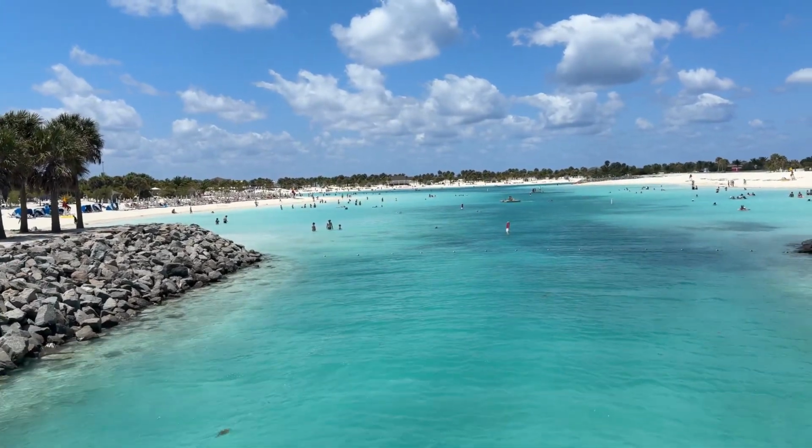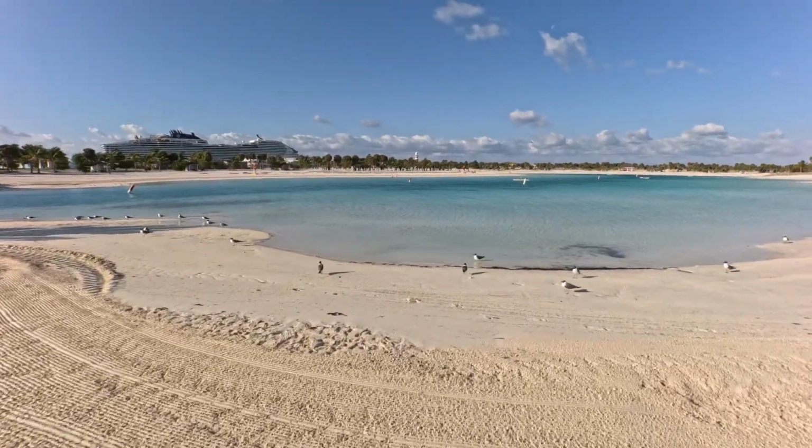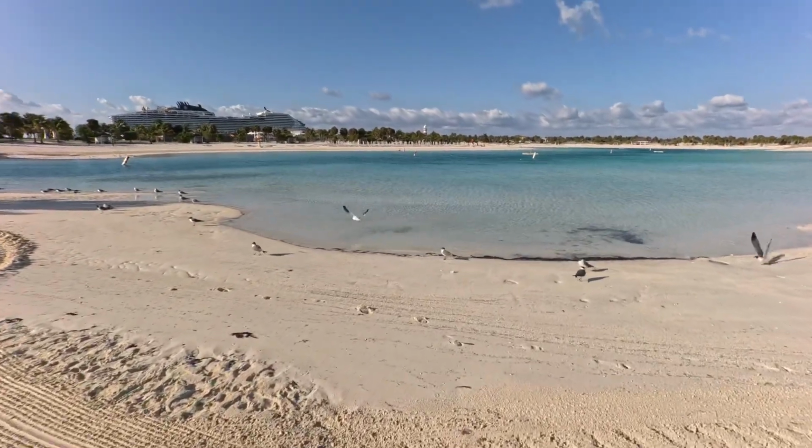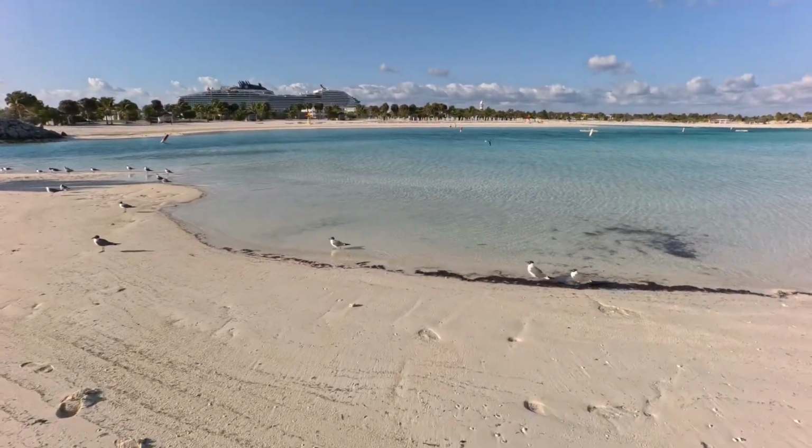It is so peaceful, so friendly, so wonderful out here. And there are nets on either side. It is fed by the ocean. The water is always fresh. It never smells. And look how clear and gorgeous it is.